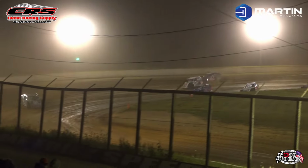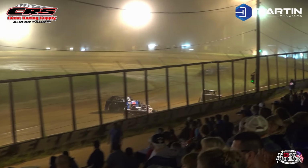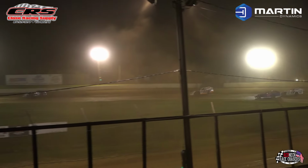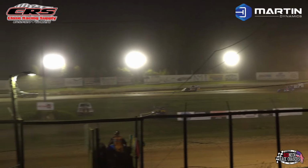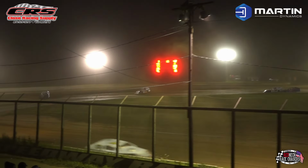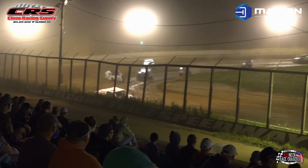Hess splits the gap right in the middle of the slower traffic. Hess now, no lap cars in between them. Wyatt Scott running that outside. Hess running the outside with him. Hess has got about 6 to 7 car lengths of catching up to do here. 10 laps are in. Now comes 11. 11 laps in. 14 laps remain.